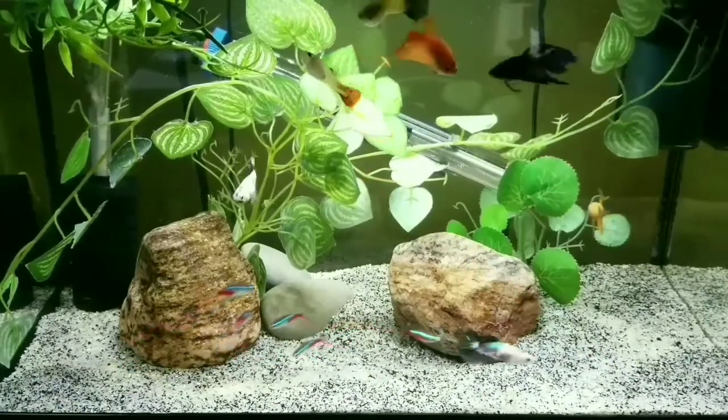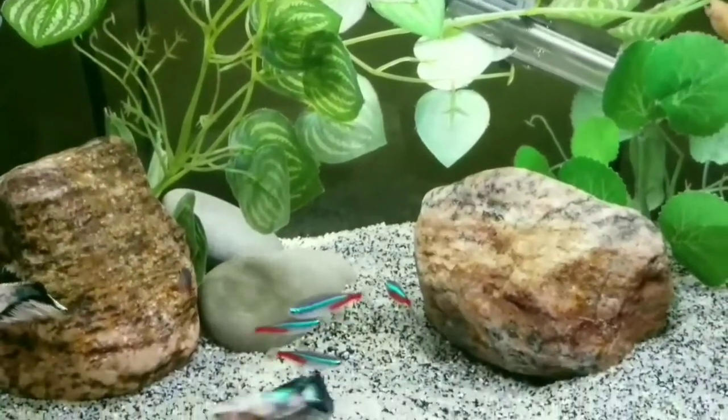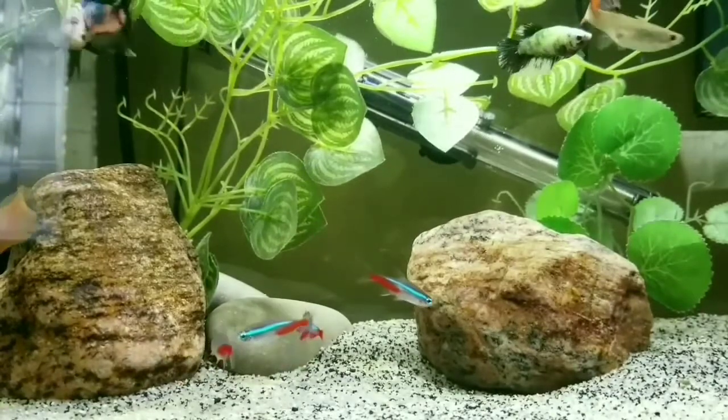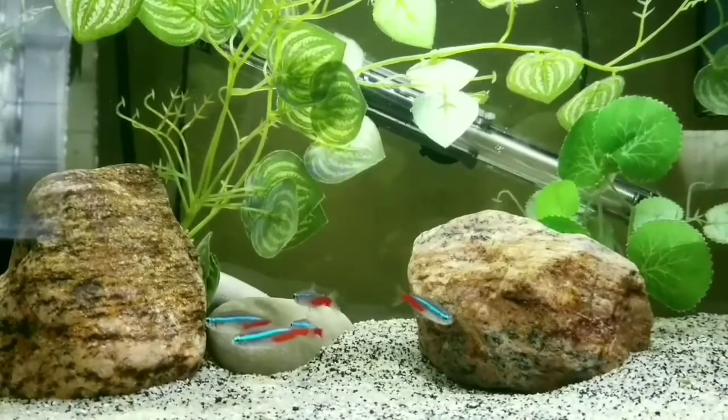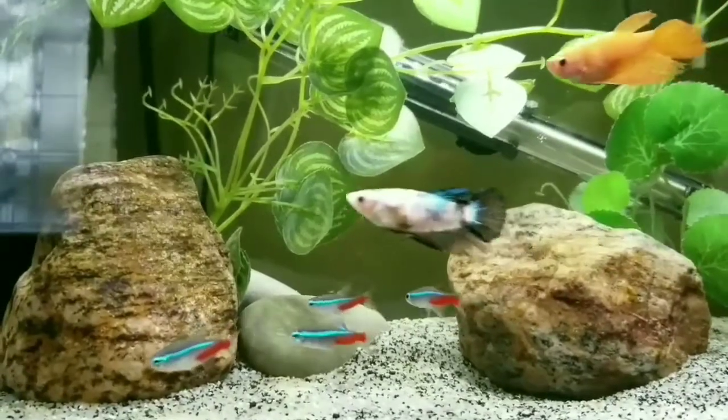Sexing these little guys is not too difficult. The females will be a little larger and thicker through the middle, with a curved iridescent stripe, while the male's stripe remains straight. In recent years, the neons have been developed into a long fin variety.